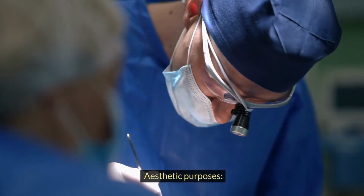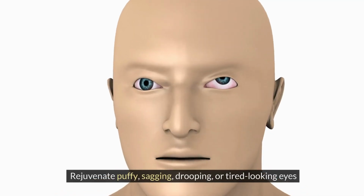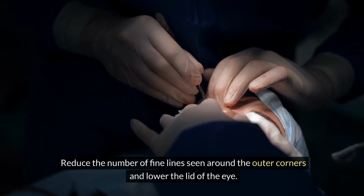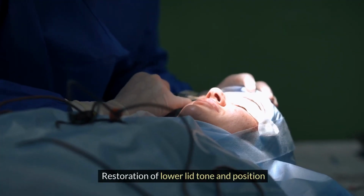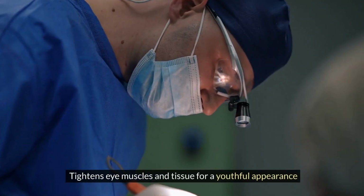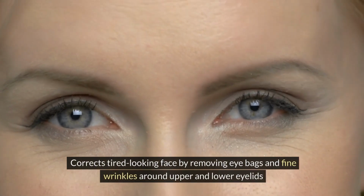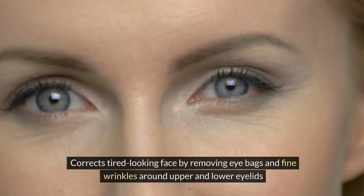Aesthetic purposes. Improves the appearance of the eyelids. Rejuvenate puffy, sagging, drooping, or tired-looking eyes. Reduce the number of fine lines seen around the outer corners and lower the lid of the eye. Restoration of lower lid tone and position. Tightens eye muscles and tissue for a youthful appearance. Removes excess fat and skin from the eyelids. Correct tired-looking face by removing eye bags and fine wrinkles around upper and lower eyelids.